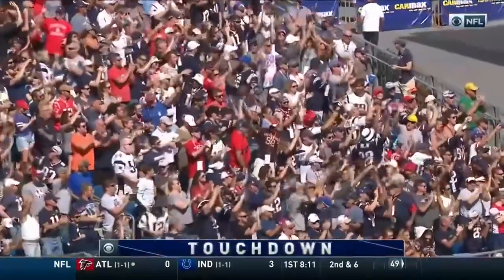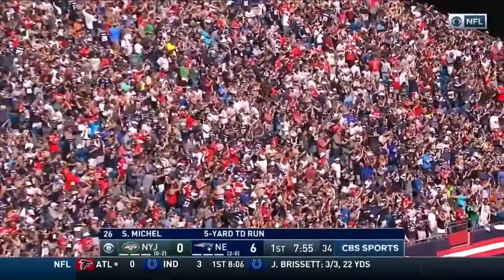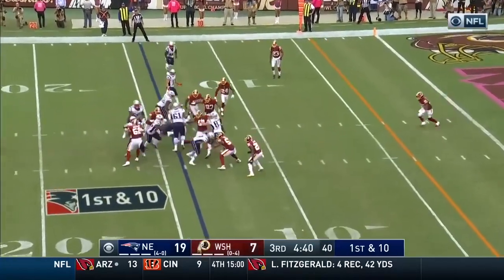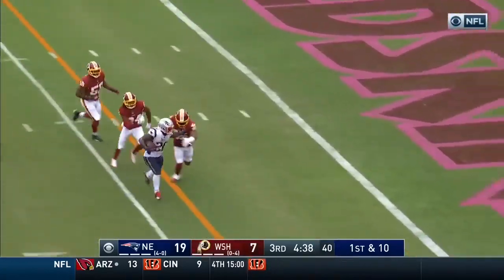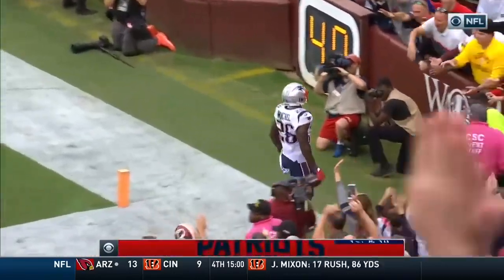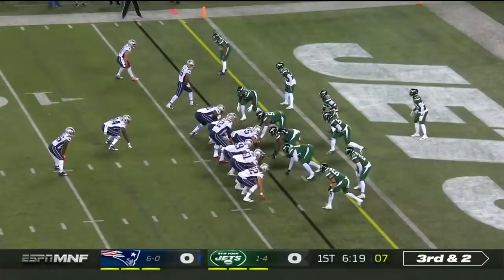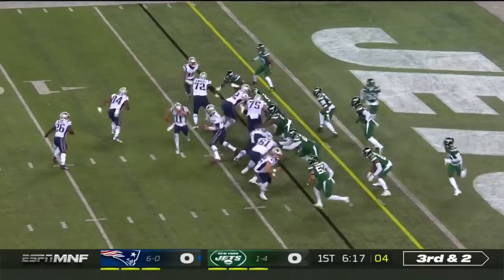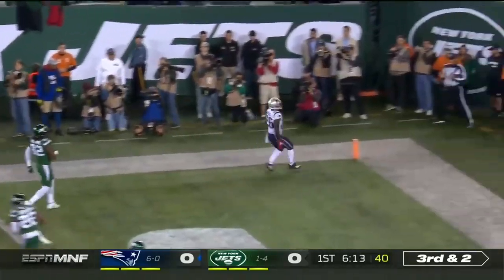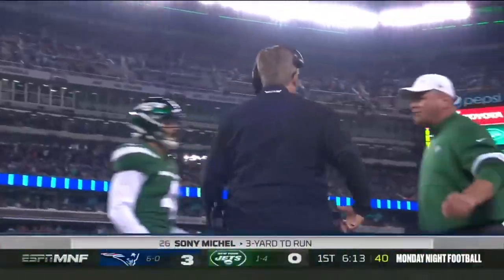5 yards on their first possession. The Patriots go downfield 90 yards. Over 100 yards receiving on the day. Brady gives it to Michel. Michel, the 10, the 5, looking for the end zone, and he gets there. Can get a first down, so 3rd and 2. Here's the pitch to Michel. Blockers in front. And easily in as Ben Watson paved the way for Sony Michel.